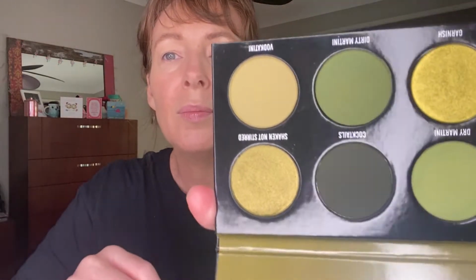All right, now Colleen, she chose olive, and the shade I decided I would go for my Juicy Olive palette from Give Me Glow. And honestly, there's that many different shades of olive when you Google it.